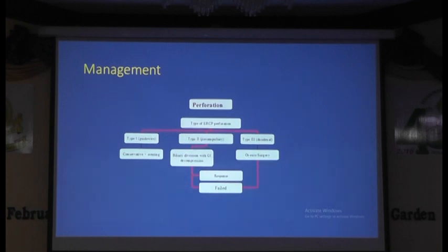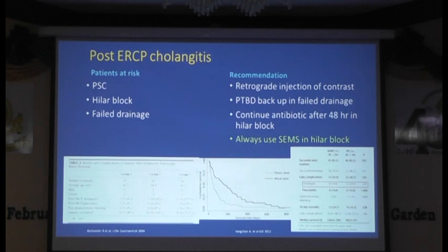the next option. Talk about cholangitis, the risk in patients with PSC, hilar block, failed drainage, and the recommendation that you don't do injection when you don't get in. You have to go in and do retrograde injection. Require PTBD backup. In our consensus published a few years ago, we said that in the advanced Bismuth level, always have the PTBD backup because there was a chance of 30 to 50% of post-ESP cholangitis, and antibiotics alone are not enough, you need drainage.